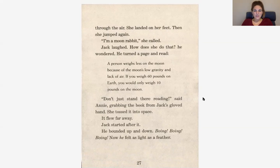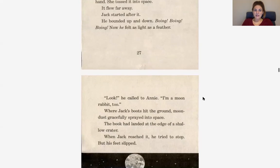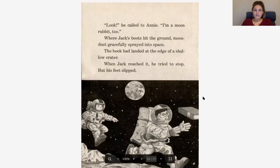"Don't just stand there reading," said Annie. Grabbing the book from Jack's gloved hand, she tossed it into space. It flew far away. Jack started after it. He bounded up and down, boing, boing, boing. Now he felt as light as a feather. "Look," he called to Annie, "I'm a moon rabbit too." Where Jack's boots hit the ground, moon dust gracefully sprayed into space.